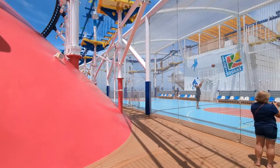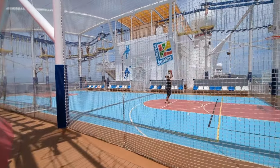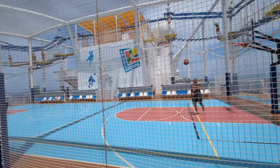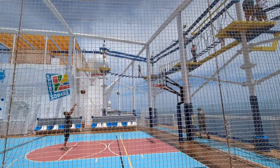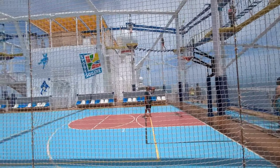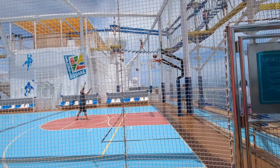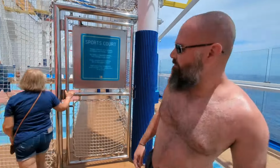Basketball court right here. Damn, this is a nice court. Wow. Very nice court. Guy just threw a brick. Boom, again. He's not very good. He's got to make one. Come on, man. Just one. Come on, come on. Yay! Where are you going?